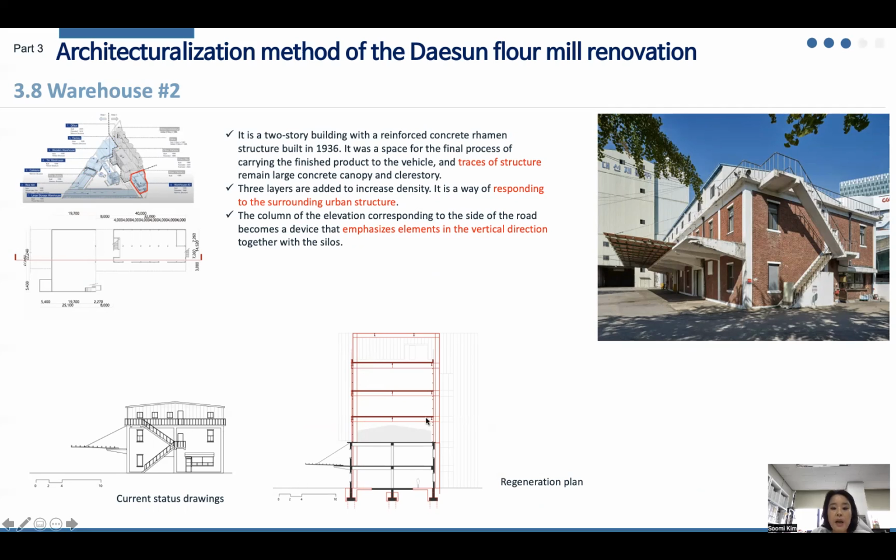Three layers are added to increase density. It is a way of responding to the surrounding urban structure. The column of elevation corresponding to the side of the road becomes a device that emphasizes elements in the vertical direction together with the silos.